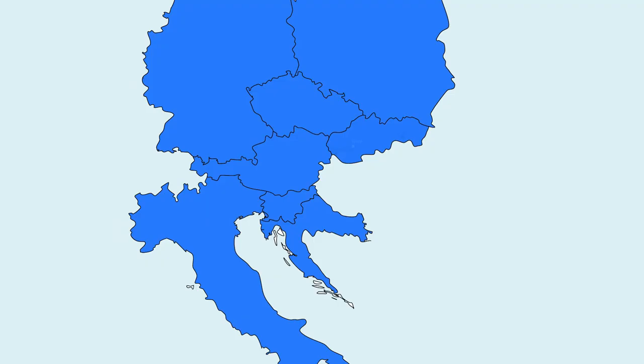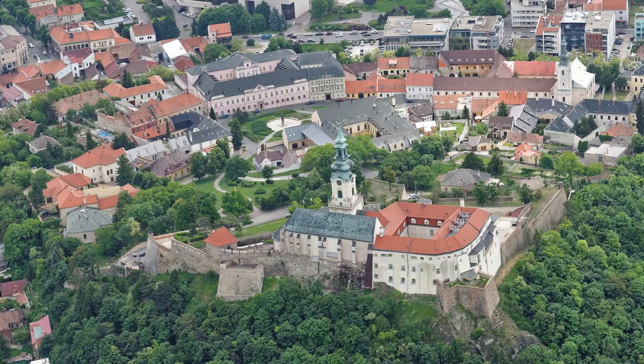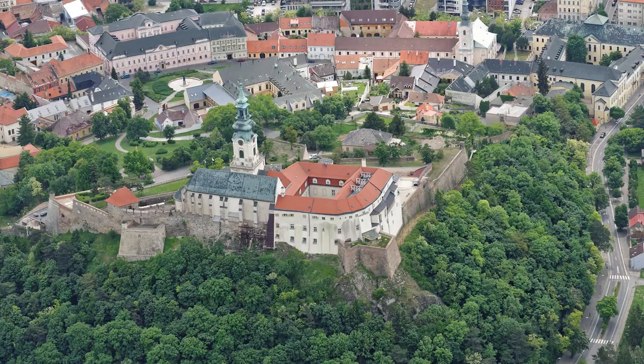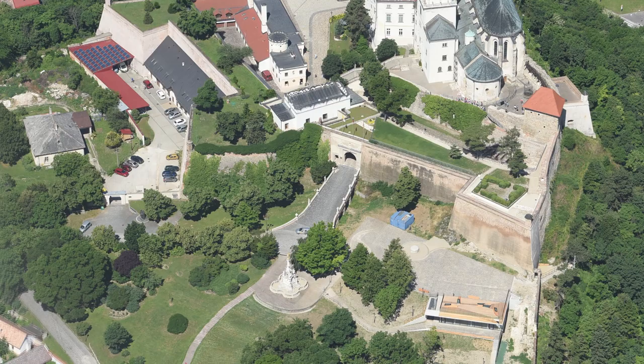The town of Nitra lies at the western foothills of Tribeč Mountain in the Danube lowlands. Nitra has played a significant role in Slovakian history, especially during the Middle Ages. Written sources mention Nitra as the location of the first church built in Slovakia, dating back to the 9th century.